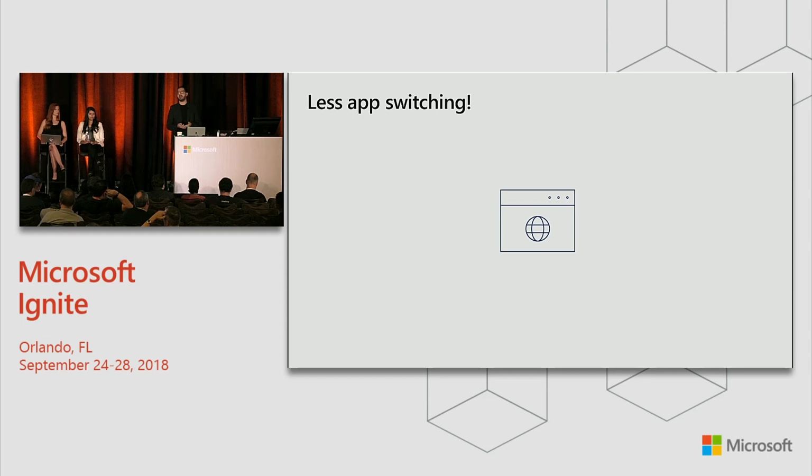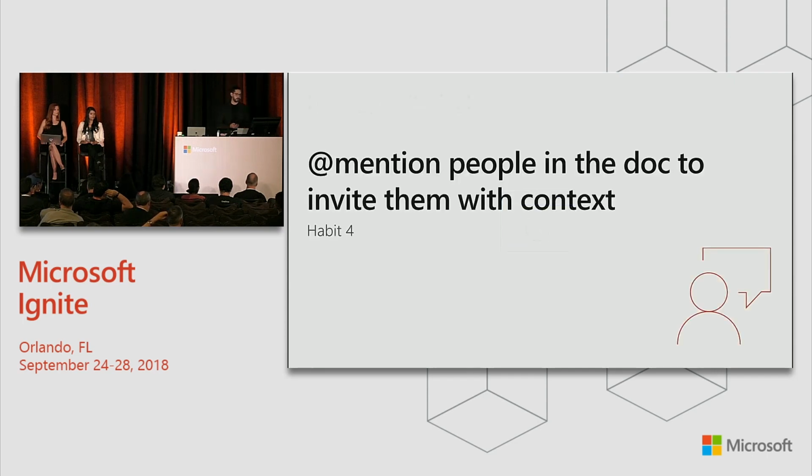So the first habit to get into is being productive in the browser, which is completely OK. Not only that, we encourage it. It keeps you in the cloud, and it means less app switching.